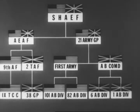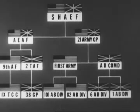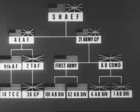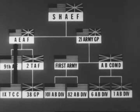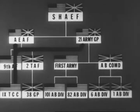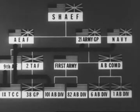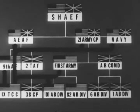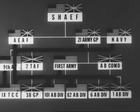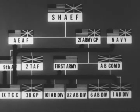Orders for the operation had been issued to troop carrier and airborne commanders, and their initial studies had been made. Liaison had been established between 9th Troop Carrier Command and the AEAF, 21 Army Group, the Navy, the 9th Air Force, the 101st Airborne Division, 1st Army, 82nd Airborne Division, and 1st Airborne Division. This was the chain of command for the airborne operation.